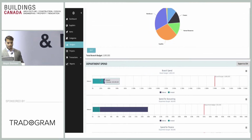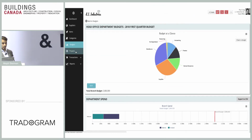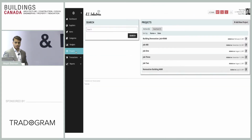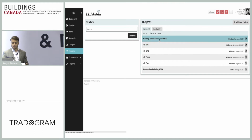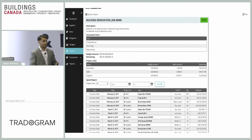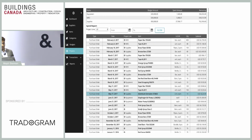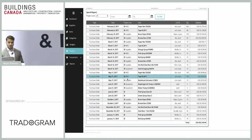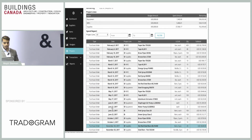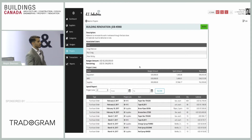So it gives you visual analytics of each one of your budgets with how much is remaining on each budget. A lot of construction companies have actually found that one of the most useful budget tracking tools is the project's budget. So you can set up all the projects and jobs that you're working on in the system and then easily log any purchases to that job. Establishing a job in Tradogram is very simple and straightforward, and then you have a spend report down here that just kind of logs all the spend that you've linked to that project.